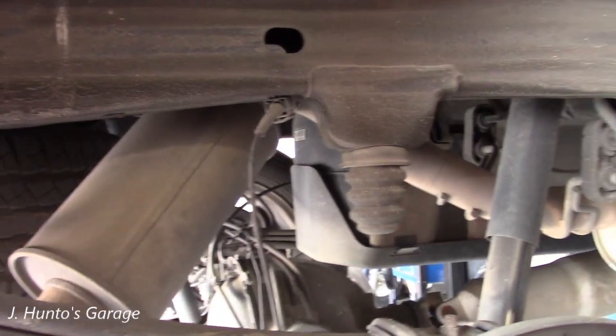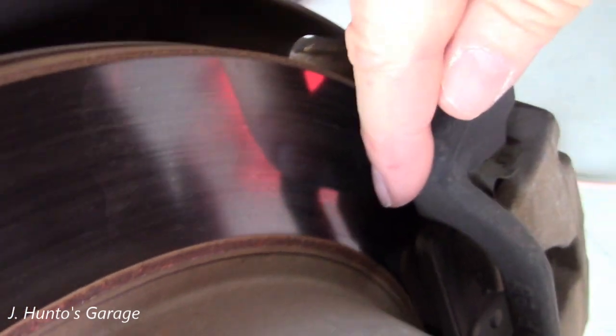Those two? Yep. So this truck's got right at 100,000 miles on it, and it's actually looking really good under here. Rear disc brakes got plenty of pad life. Front ones are about the same, so not bad.